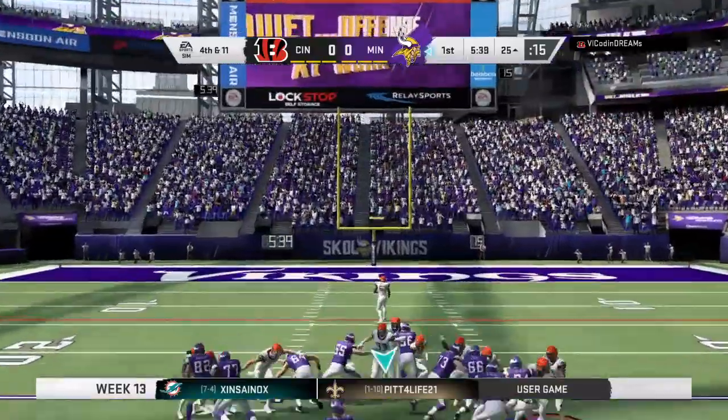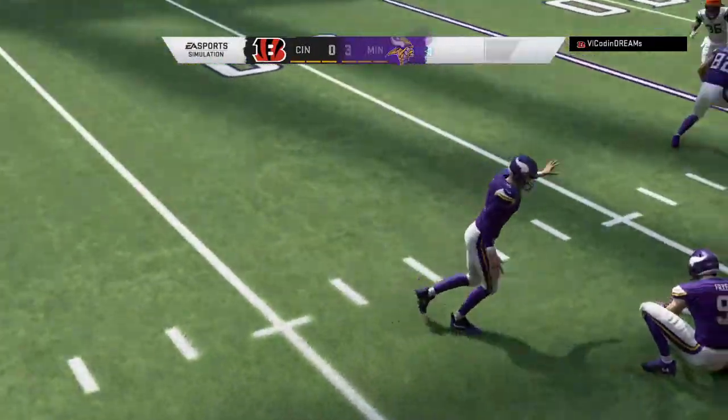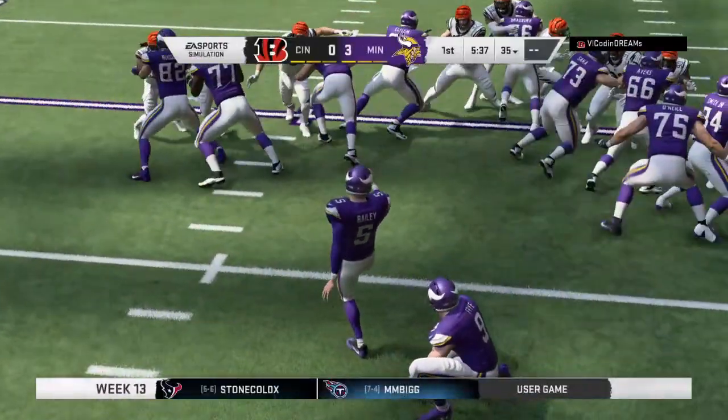And the 10-year vet knocks it through the goalpost. And the Vikings have a 3-0 lead.